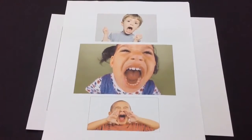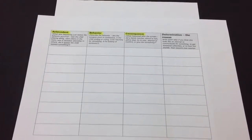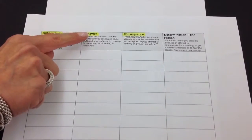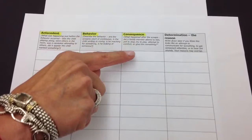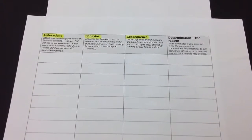The best way to do this is to use an ABC chart to establish the reason. In an ABC chart, the A stands for the antecedent, or what happened right before the screaming. The B is the behavior, or the screaming, and C is the consequence, or what happens after the screaming occurs. Keep track of the screaming on this chart for one day. The results will be used to help establish the purpose for the behavior.